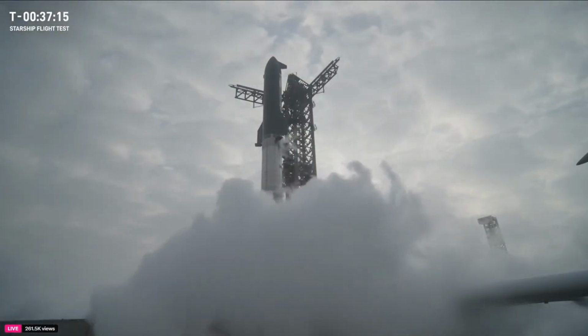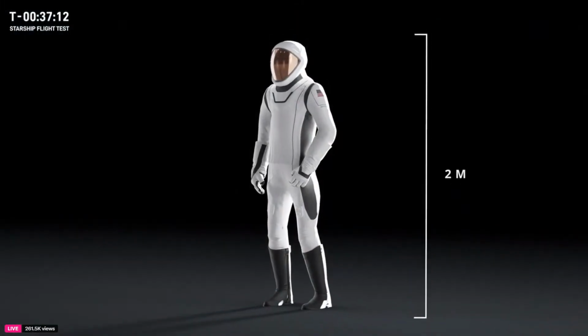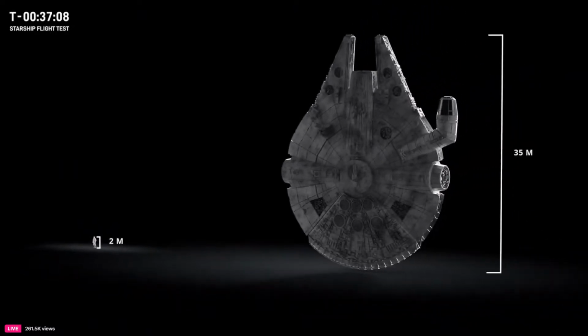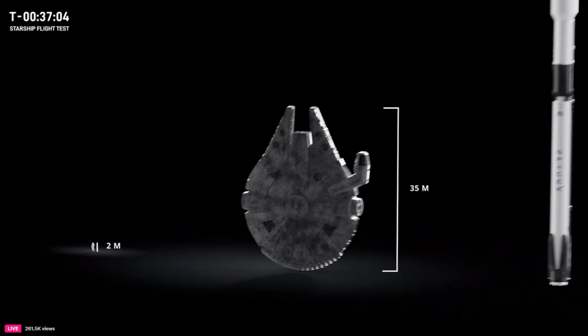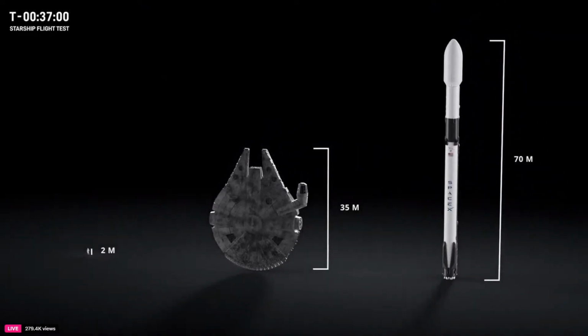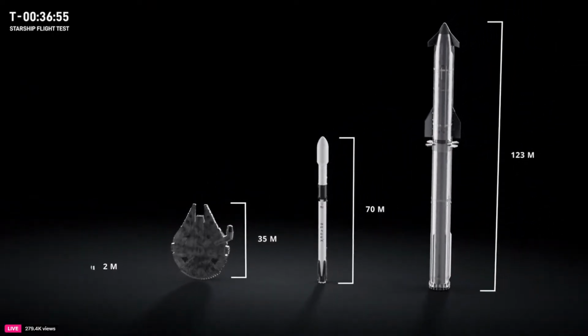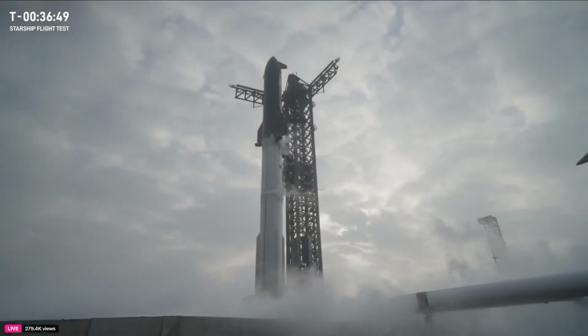It's the world's biggest rocket, Starship. Yeah, you see it there on your screen, but to get an even better sense of how big Starship is, let's start with the average size human, which is about 2 meters high, or a little over 6 feet. Towering over our human is the length of the Millennium Falcon, which comes in at 35 meters. Our Falcon 9 rocket, with the payload fairing attached, is double the height of the Millennium Falcon at 70 meters. And nearly twice the size of that is the fully stacked Starship, just over 123 meters tall.